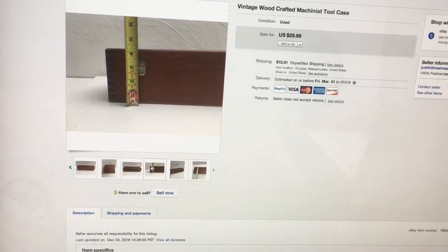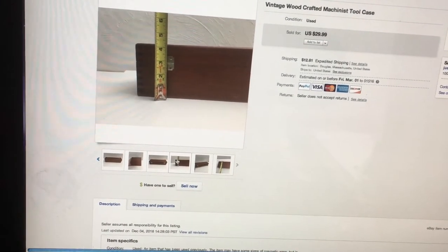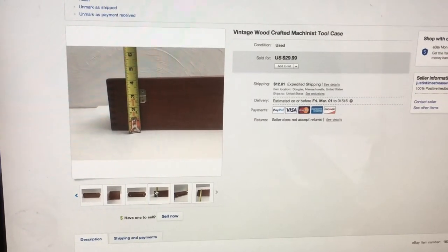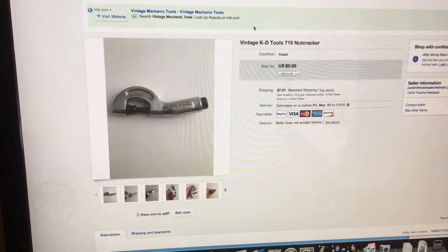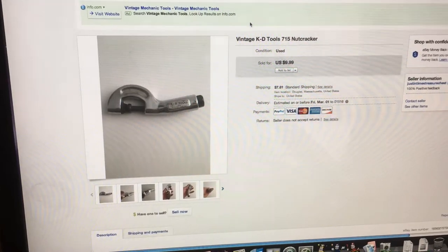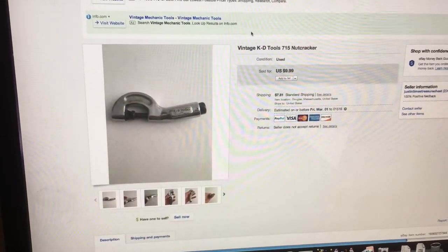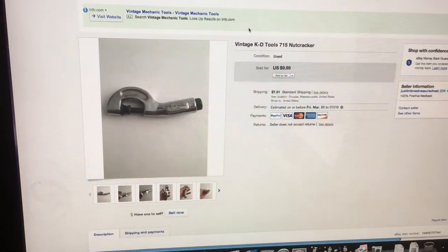$29.99, 12.81 ship. 67 views on that. We paid $2 on it. And yeah. Sold. On to the next. Try to fire through some of these a little faster. This is a KD tool, Nutcracker. 715. I had it listed at $9.99 plus ship. I paid $2 for it. Sold asking. Gone. That's the tool.